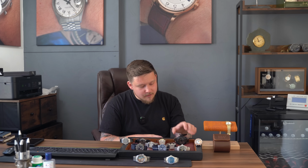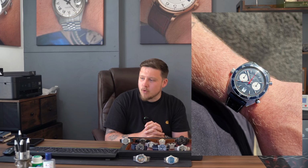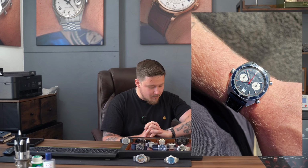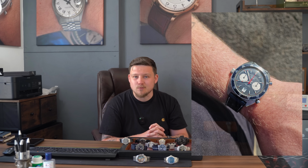Now, before we dive into the 12 amazing watches on the table, what's on wrist? I'm wearing a watch that will be coming for sale soon. This is a beautiful 1973 Heuer Autavia Viceroy. This is a 1163 with a caliber 11 and an MN bezel, so quite an unusual format, but a really great example, and it's going to be priced incredibly cheap relatively for these models as well.